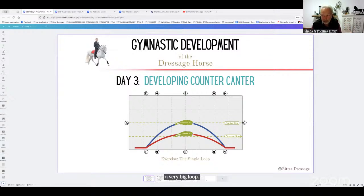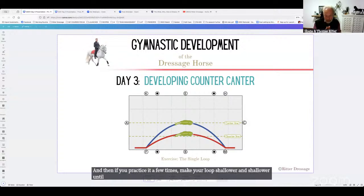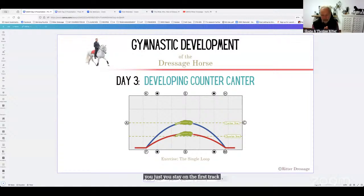You don't need to ride a very big loop. You can ride it very shallow, and actually I would then recommend that you make it only as steep as you need to get the necessary weight shift so that the horse is able to strike off in the counter canter. And then if you practice it a few times, make your loop shallower and shallower until you stay on the first track, shift your weight onto the inside hind, change the bend, half vault, and counter canter.